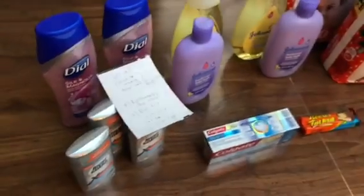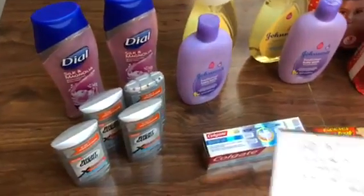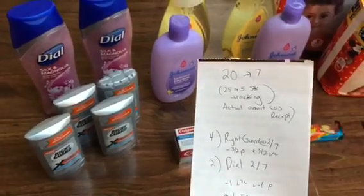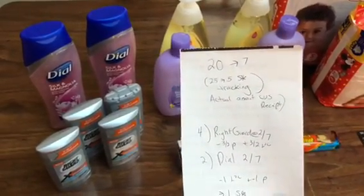So that's a good deal. And this is the last deal. The Dial deal is spend 20, get back 7. There is also a Savings Star deal, spend 25, get back 5.